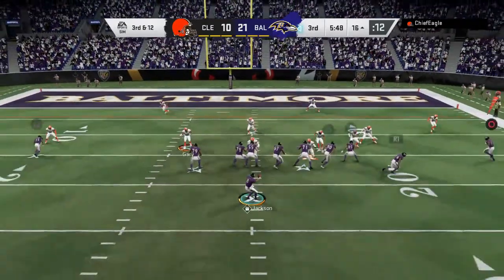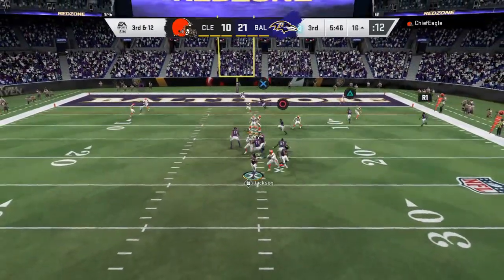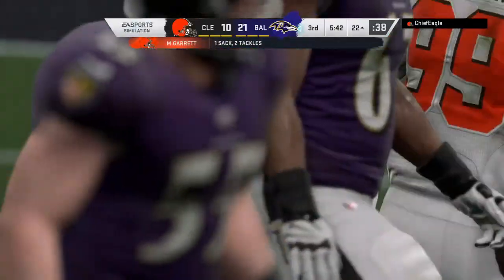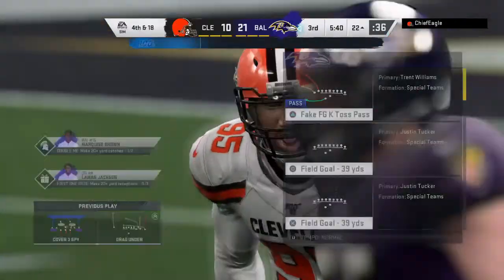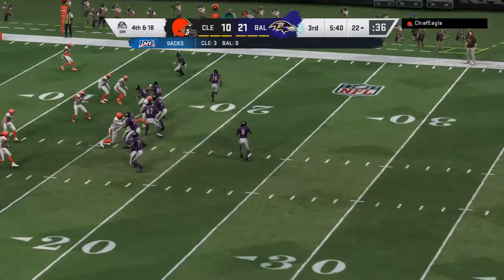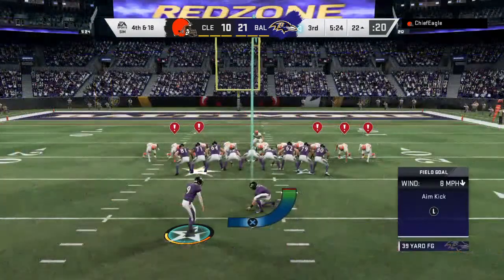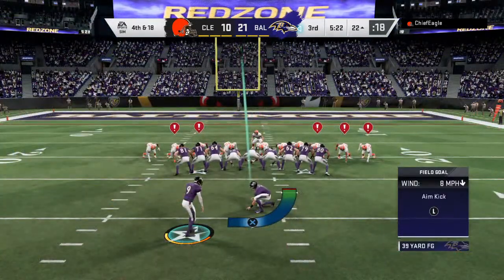53's a Mike. On 3rd down, Jackson. And he's not able to get away. Sacked back at the 22. Myles Garrett racking up sack number 12 for him on the year. Great job defensively. I think he was trying to go through his progressions, find someone to get rid of the football. Before he knew it, he was on his back.